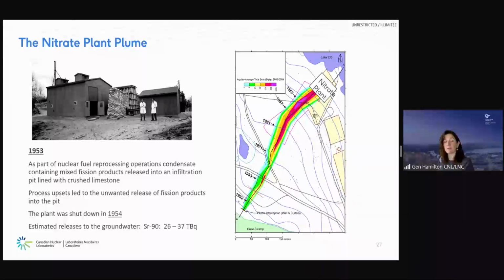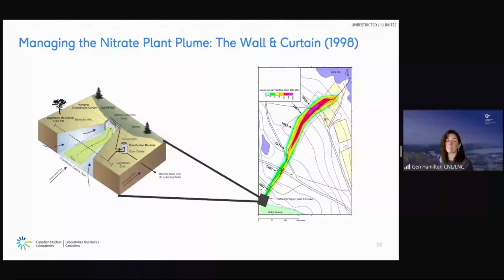Through our groundwater monitoring program, we monitored the progress of the leading edge of contaminated groundwater over the years. On the right, you can see a figure showing the progress of that leading edge. As the leading edge advanced toward the nearby body of water, a capture system was designed to slow it down. On the next slide, we show the wall and curtain. It was installed in 1998, and I'll tell you a few of the key components of the wall and curtain that make it so cool.